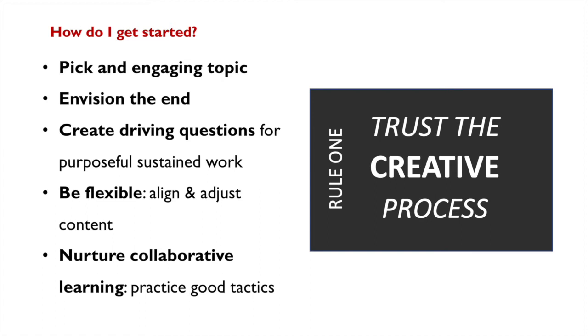Be flexible. Align and adjust your content. And finally, nurture the collaborative learning process. Practice the good tactics. Teach your students to trust this creative process, this inquiry-based process. These are the skills that ultimately you want to have. These are the students we want to create. This is a way to make the world a better place.